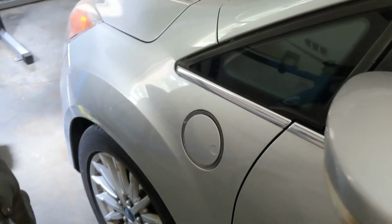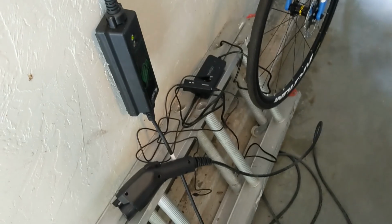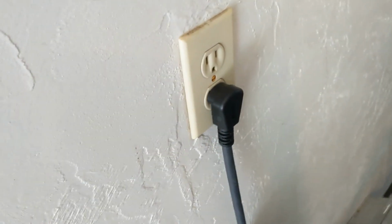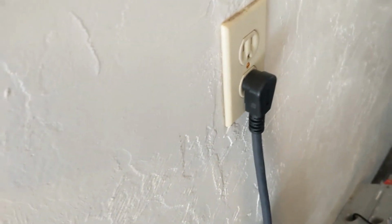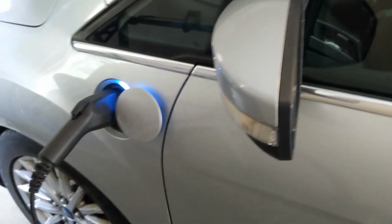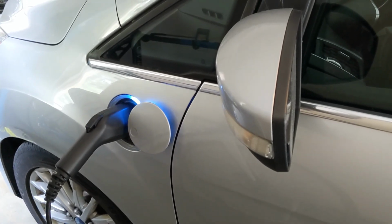So now I'm back in the garage. All you do to charge the car is pop that off. Got my charger here on the wall. Take this here, click it in, and this is just on a regular 110. It's not the 220, which will charge faster. So this, I believe, takes about 7-8 hours to fully charge. I think it does about 3 miles an hour.